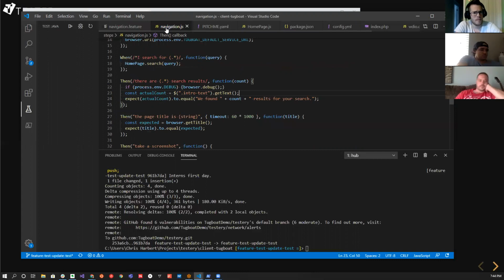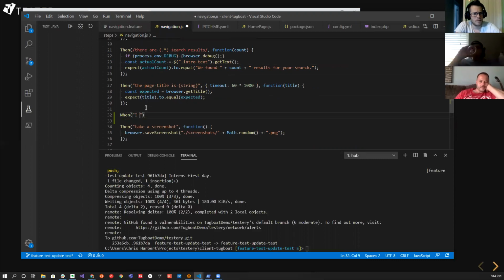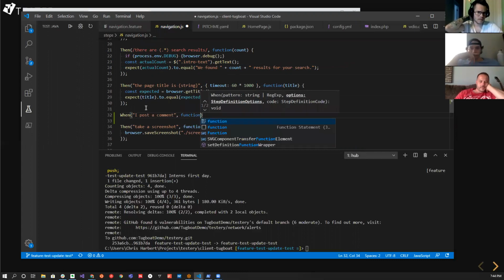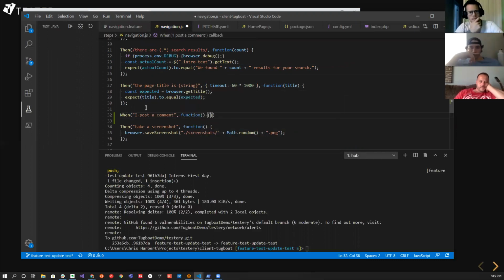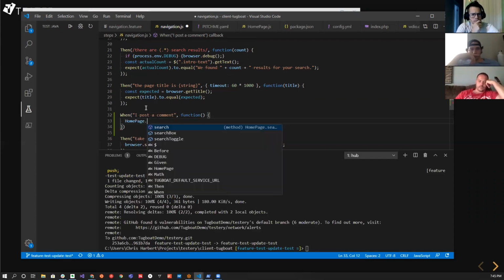So now we go over into the step definitions. And so we need to add one of these. So it's a when I post a comment. And then we have the function that gets called when we want it to post a comment. And we're going to keep it clean, and we're going to add this to our home page. So we're going to say home page, let's just call it post comment.